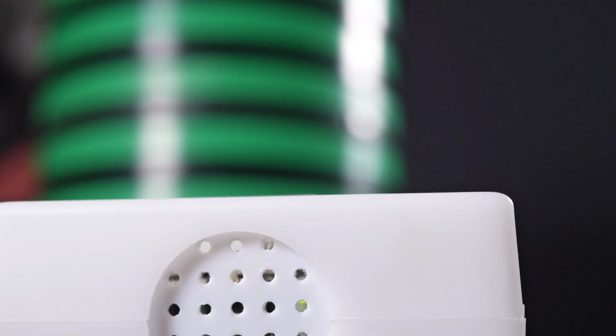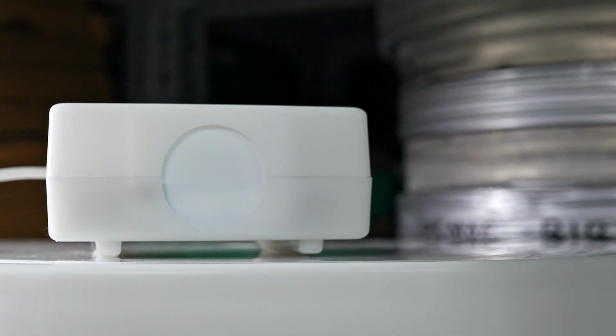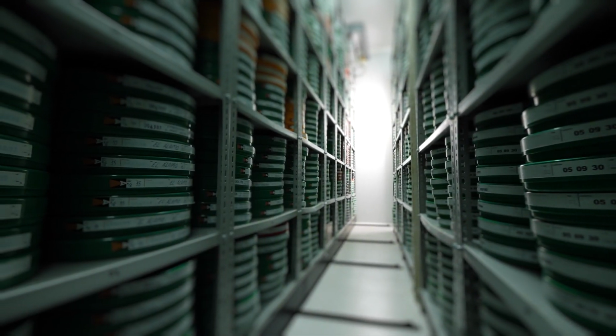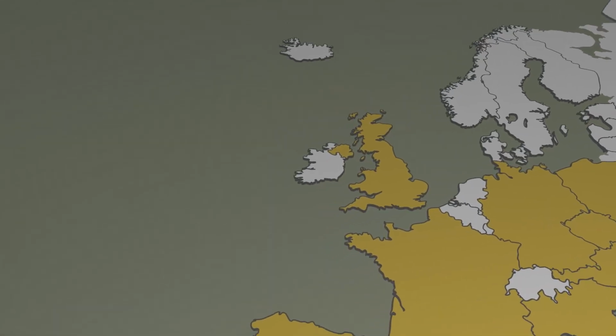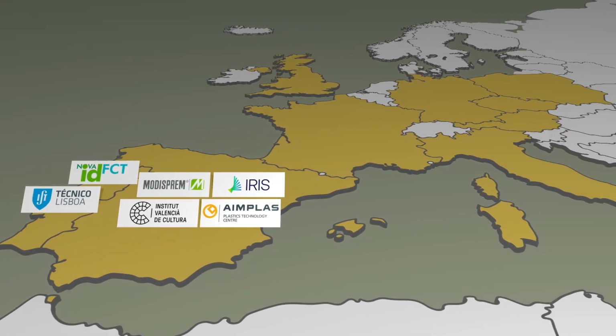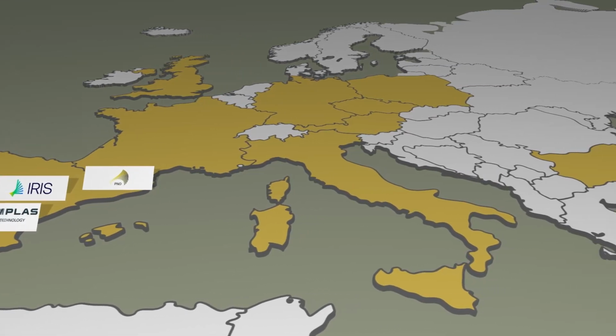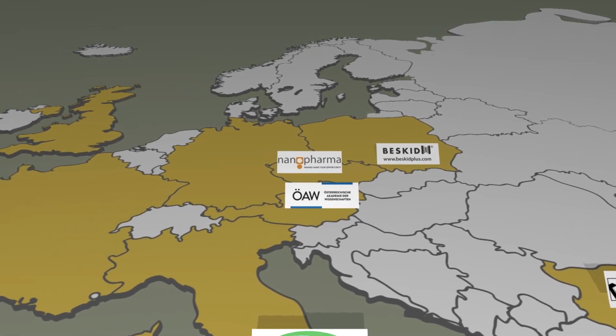Thanks to the modularity of the SMART package, the sensors can be used for environmental control too, as their array is independent of the box. The NEMOSINE Consortium is composed of a total of 16 partners from all around Europe. Research groups, film archives, and industrial partners working together to achieve an innovative solution for the preservation of film and photographs.